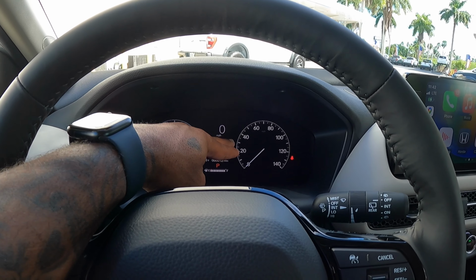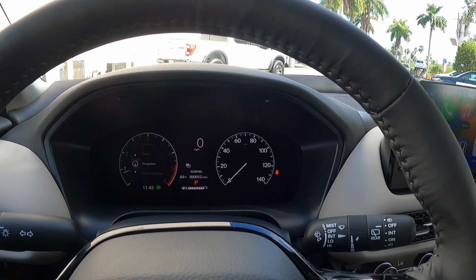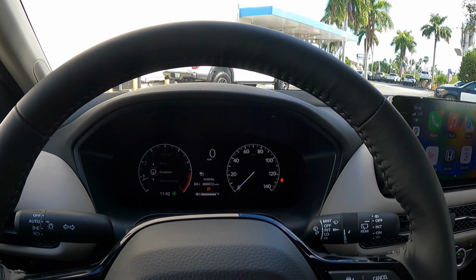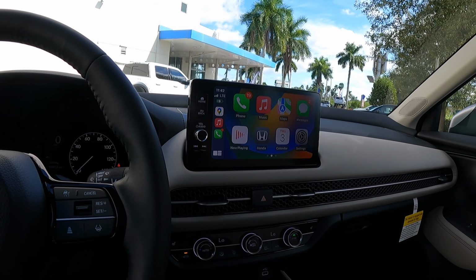So it's like digital and analog. So of course, as you guys can see right there, the speed is going to be analog. There's no fully digital display. If you guys want that, you have to go for the Sport Touring Hatchback Civic. The Accord should be offering that for the next generation.